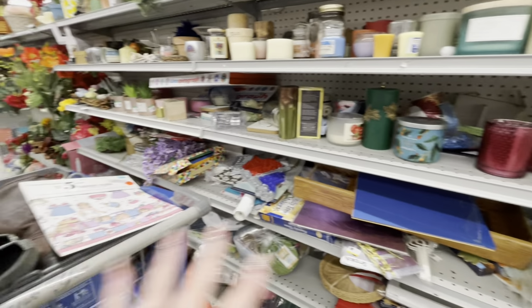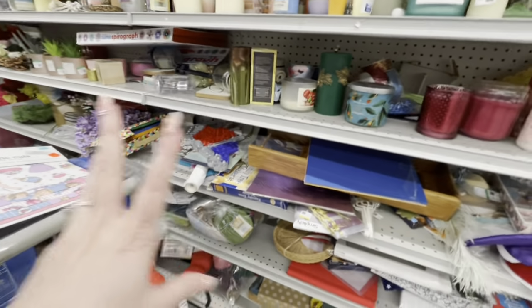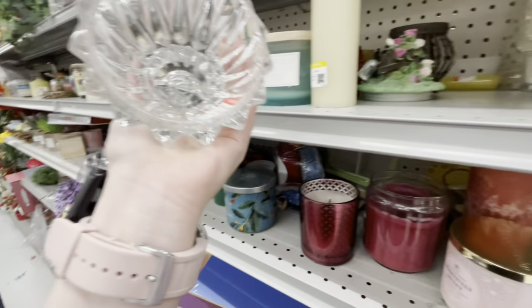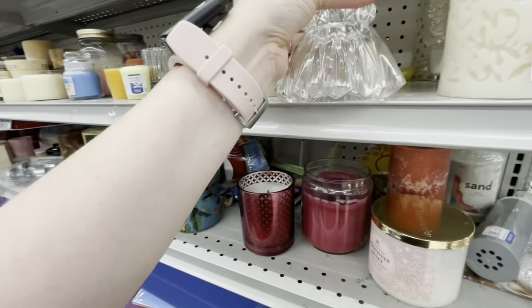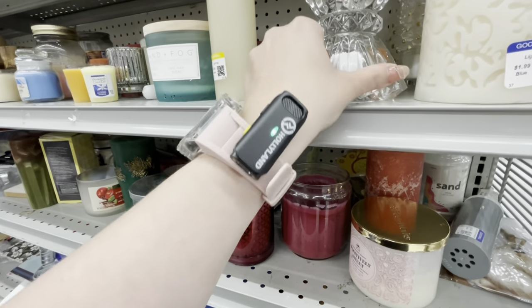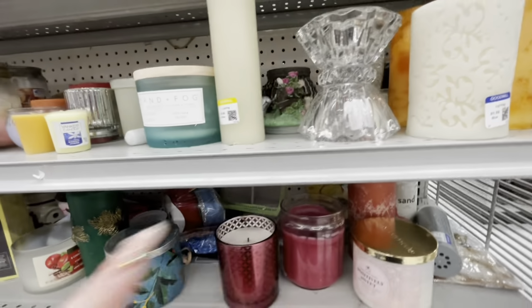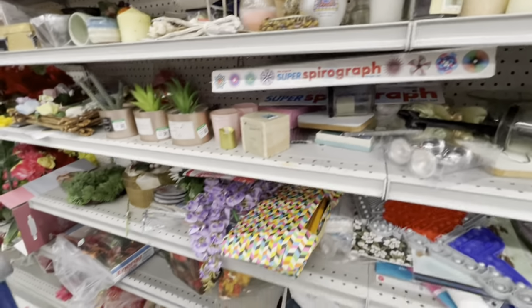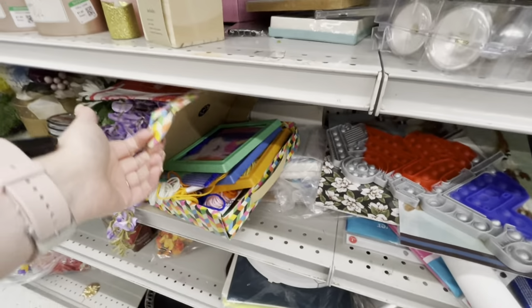This is like the craft, floral, candle aisle. It's like the aisle where you're like, I don't know where to put this, and you're like, just put it in this aisle. $9.99, but half price. That's nice. If there was two, I might be wanting them.